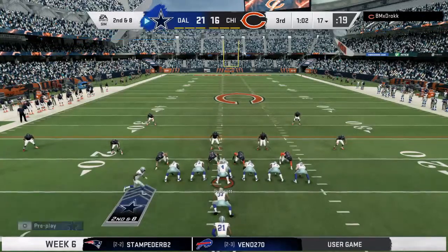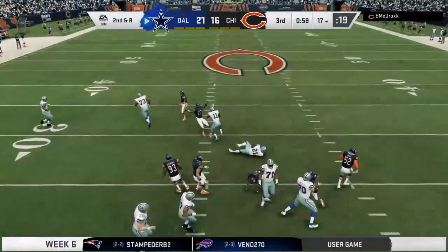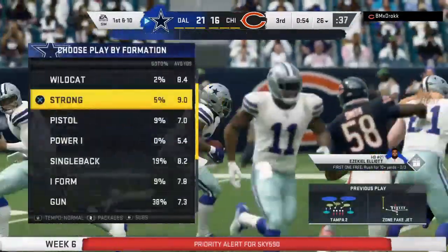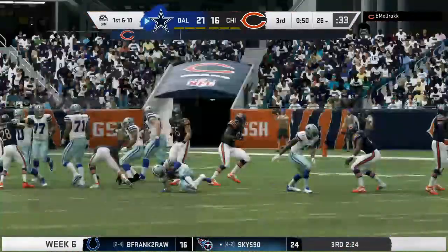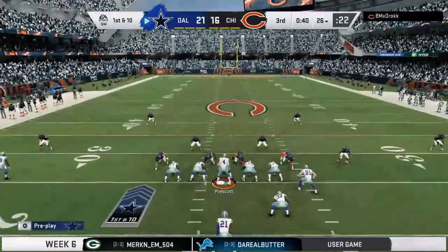Again, it's Elliott. And he's able to get up here to the 26. 9 yards to pick up there, and it's a first down. And he continues to pile up the yardage. That puts him over 150 now. And this defense has really had its problems trying to keep him contained.